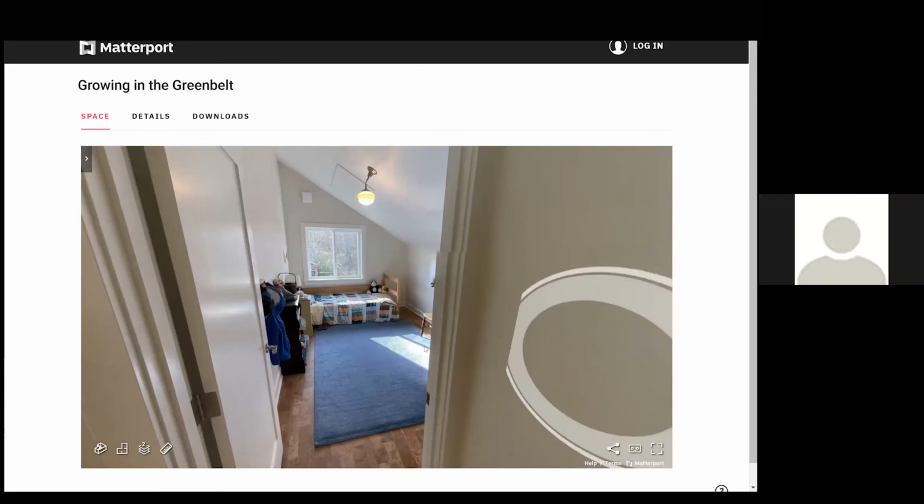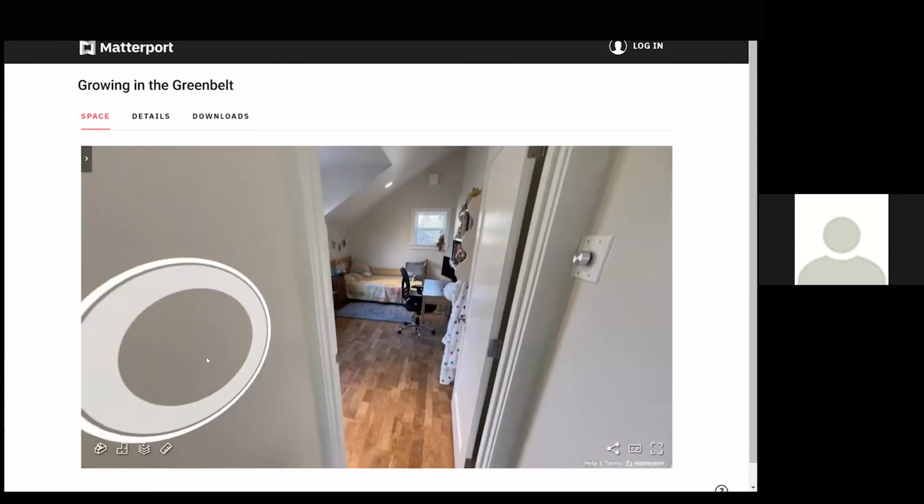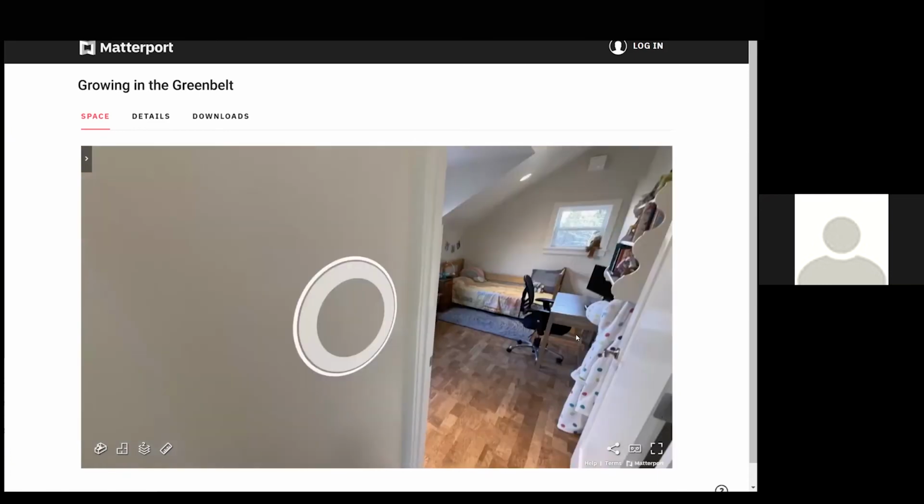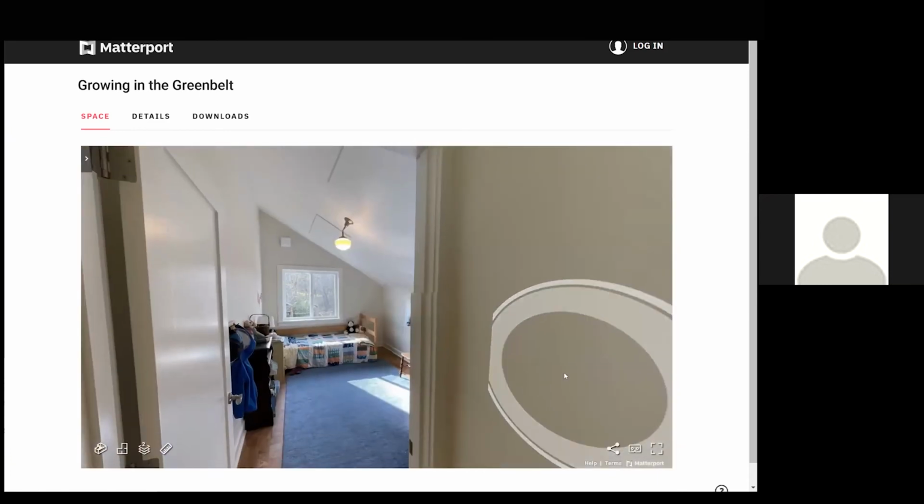Yeah, so these two kids' bedrooms are across from each other, and I'm panning back and forth so you can see how those Lunos pairs work.